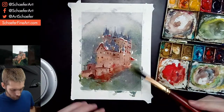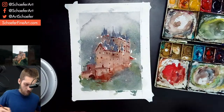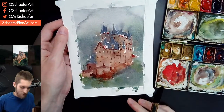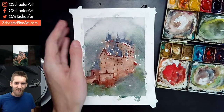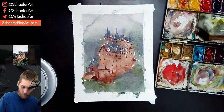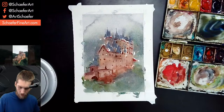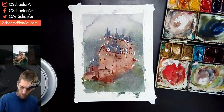Looks worse on camera, but there we go. Salvaged. Yeah. I don't know why that looks so red on camera. It's so weird. It's not that red at all right here. This looks so red on camera. Let's do these trees because that's what's gonna help give this thing more, you know, strength to it, I think.